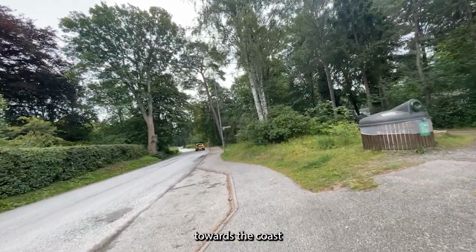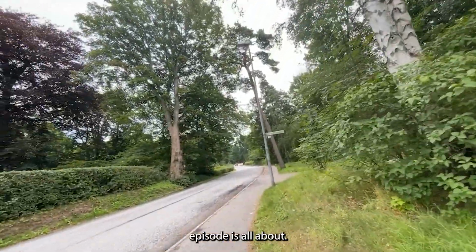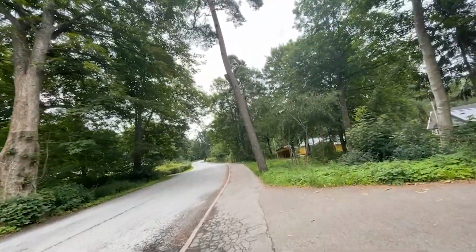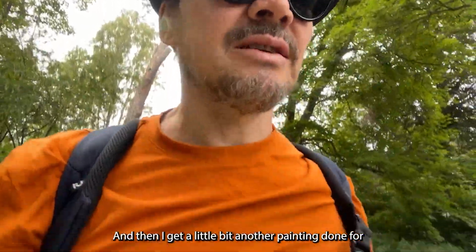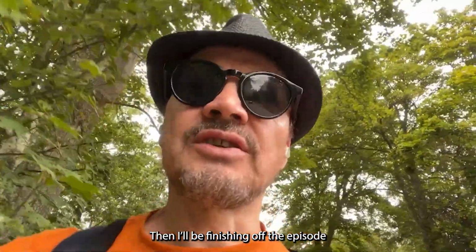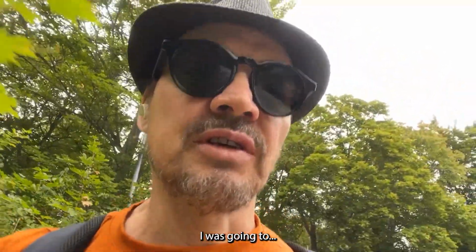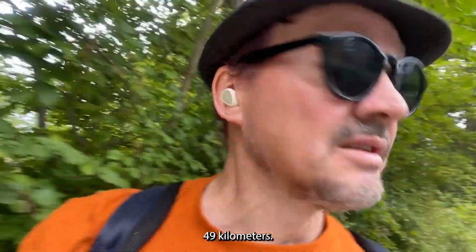So I'm just gonna head towards the coast, because that's what this episode is all about. Then I'll get another painting done before heading into Ystad Centre, and then finishing off the episode. I think I was a bit adventurous to think I was gonna... I mean, it would have been feasible to walk all 49 kilometres.